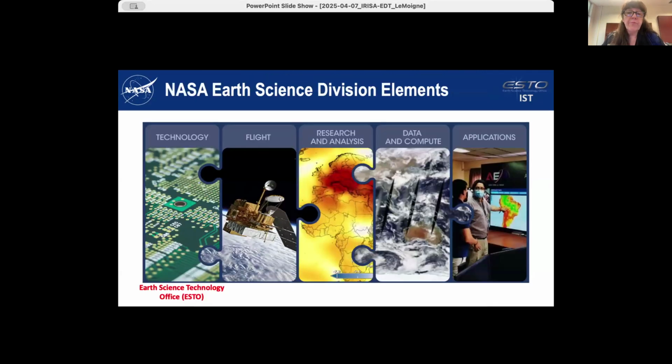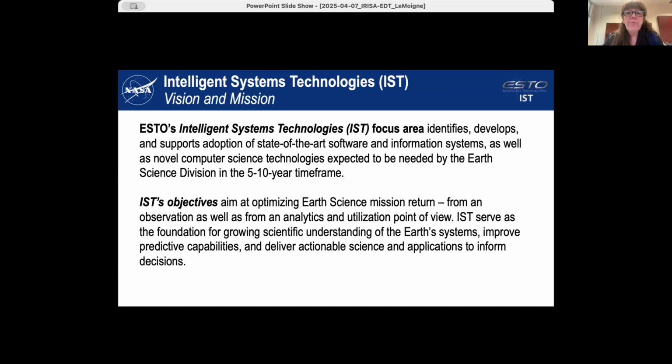Technology really is one of the elements out of 5 elements in the Earth Science Division, and really interacts with these other elements, both to infuse the technologies that are being developed within ESTO, but also to take requirements and science wishes from the other elements and develop the technologies that will be needed by Earth Science. So within ESTO, the IST group, or Intelligent Systems Technology Group, that I am managing, is investigating and funding technologies in information and intelligence systems and software, as well as new computer science technologies that will be able to respond to these needs of Earth science within that time frame.